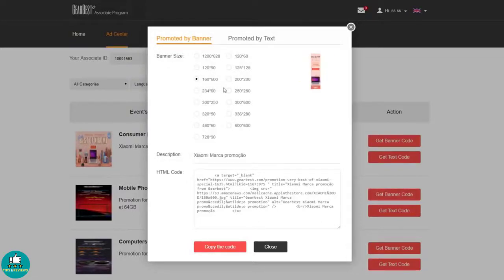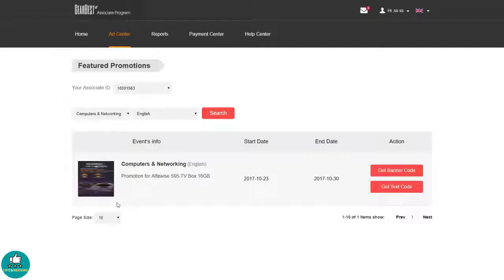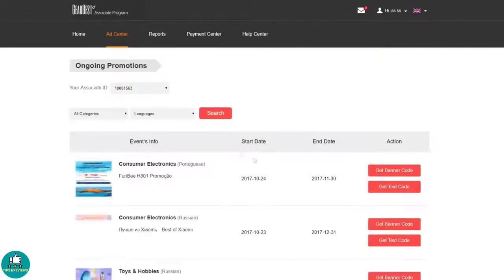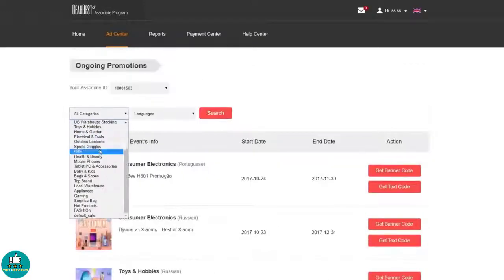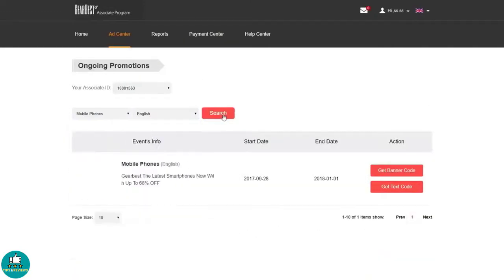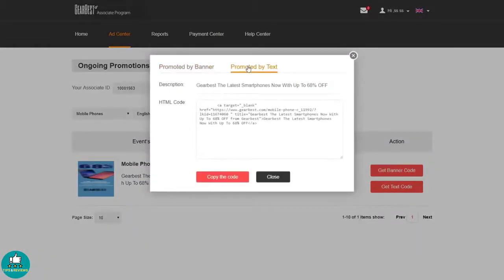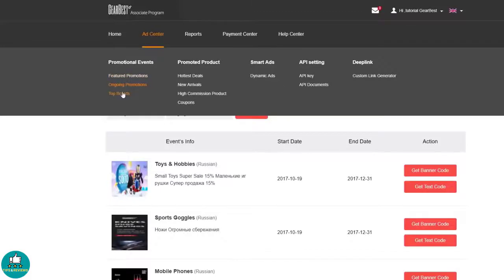Aside from all of that, you're also able to generate various different sizes of banner ads, and you can also generate text links if you wish to. Ongoing promotions are slightly different than featured promotions. These are long-term promotional events or products that are run by Gearbest.com. Also, you're able to change the banner ad sizes, the language, and you can also generate text links just like before. And finally, we have top brands.